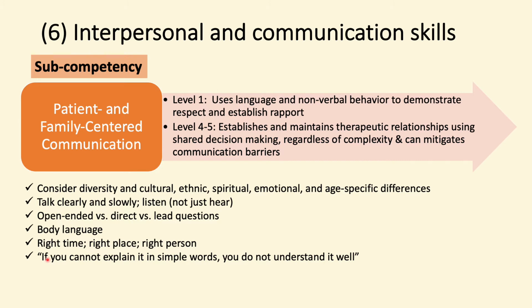One nice statement I like about communication skills that I always try to keep in mind is that if you cannot explain it in simple words, then probably you do not understand it well. So if you're trying to explain something to the patient and it seems like you're struggling, one of the reasons, not the only reason, but one of the reasons might be that you don't understand that procedure, or the plan, in a very clear manner. So think about that.